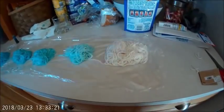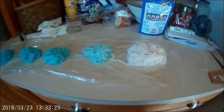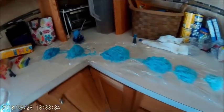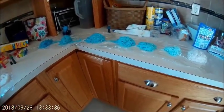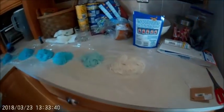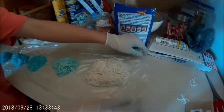Here we go. We have finished. We have the white, and then it's moving progressively darker and darker till it gets to, this is actually like a deep turquoise. So let me stand back here so you can kind of see all the colors together. Now my granddaughter is going to show you what we're going to do for the next step.